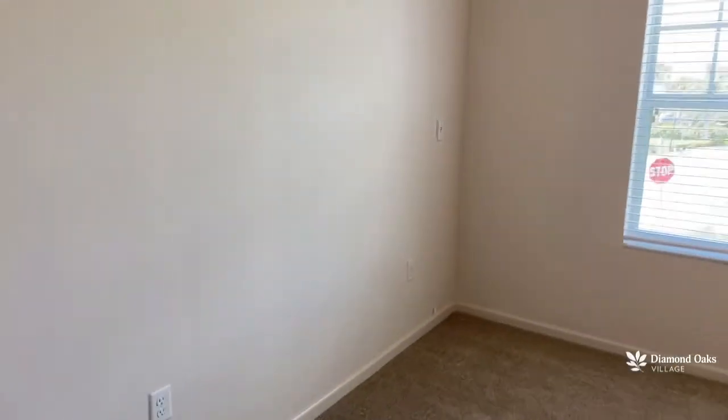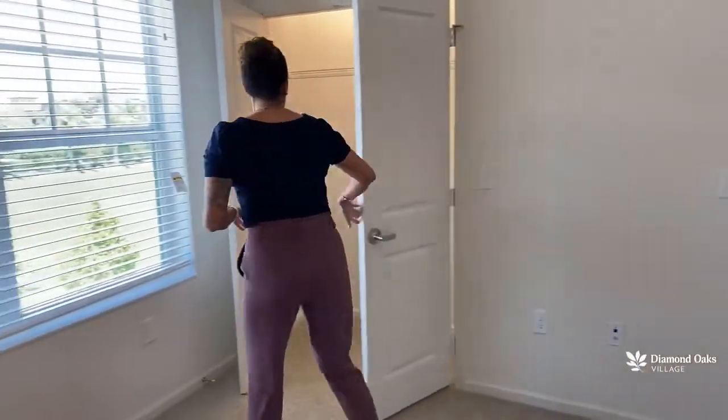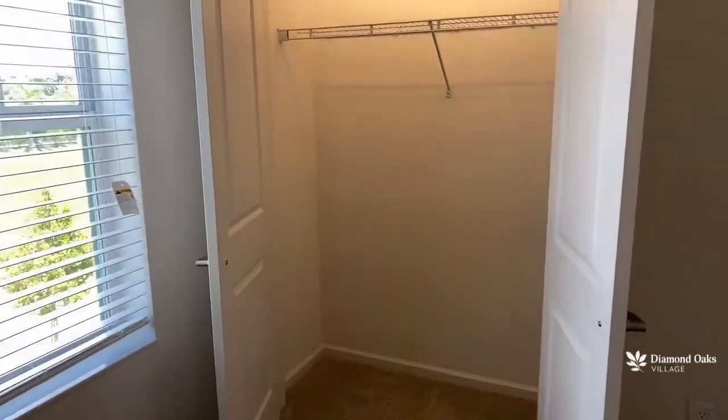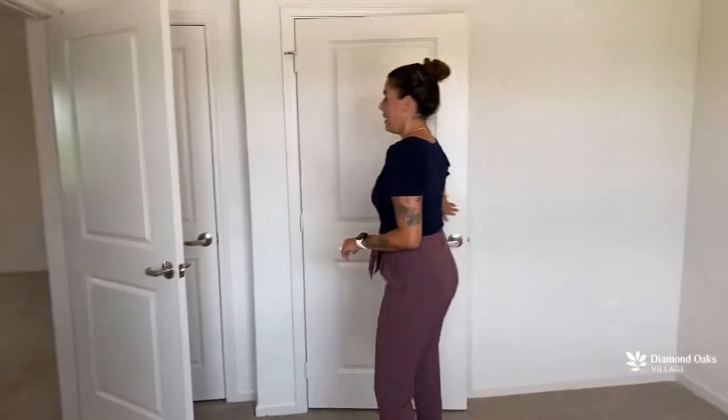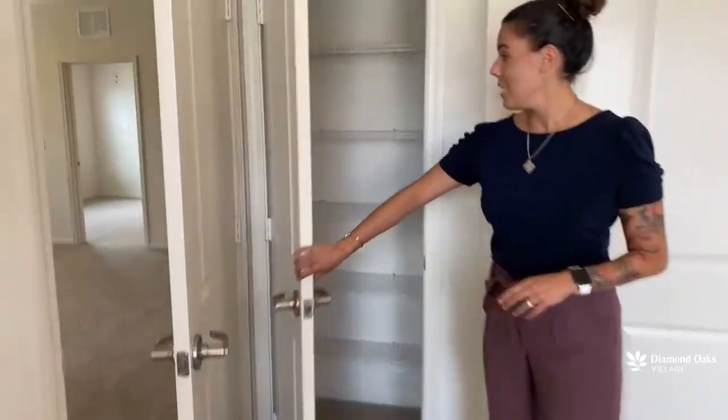Great amount of space as well. It will as well fit a queen size bed, nice and comfortable. King size as well too. And a good size closet that you have here for you in your guest bedroom. And last but not least, in addition to the storage closet, you also have a nice linen closet, or maybe it's a craft closet if you make this an art studio.